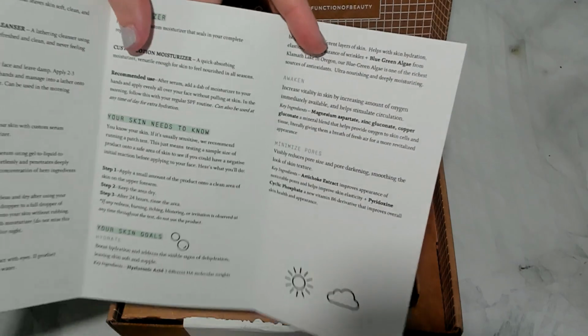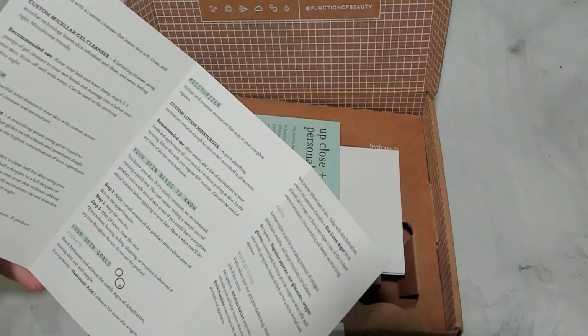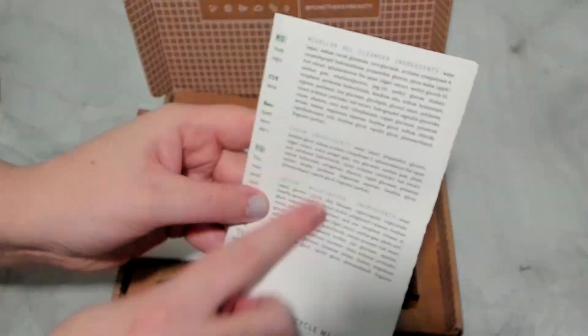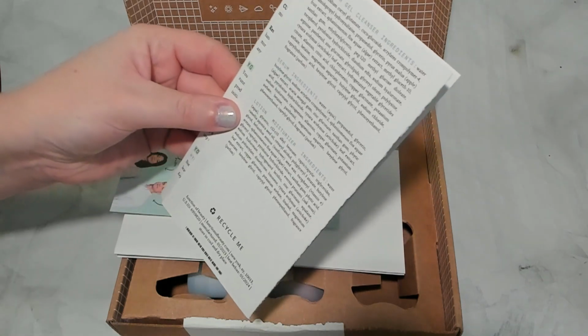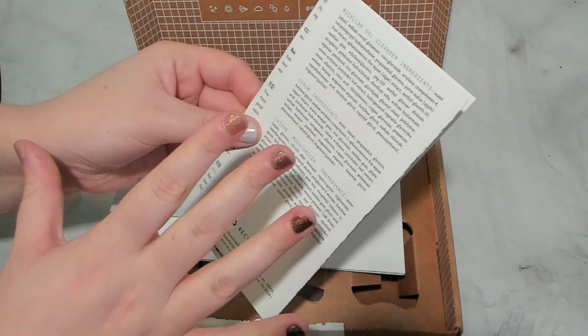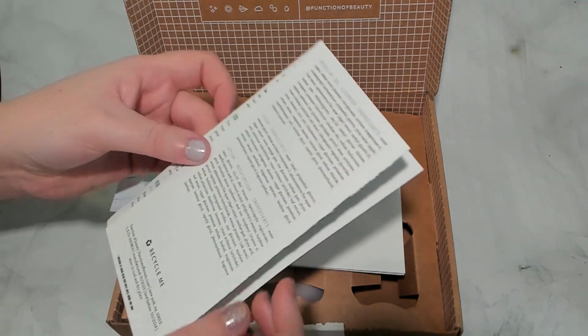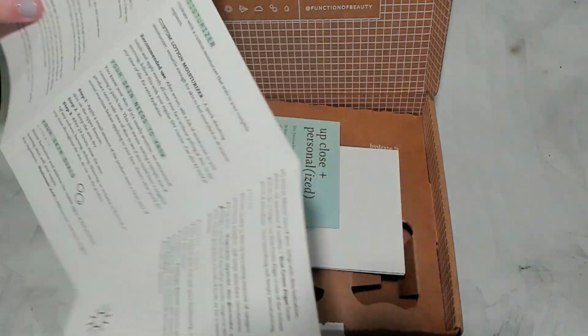And here you have all your goals repeated together with all the ingredients they have for that, and the reasoning behind it and the formulation. So I think that is actually really good. And another great thing is that here at the back, you actually have exact ingredients lists of all the products. So I think that is great if you want to copy paste it into some kind of ingredient analyzer and stuff like that.